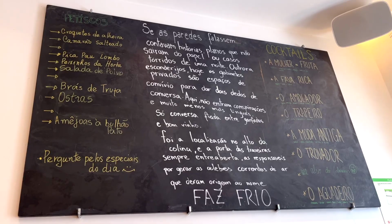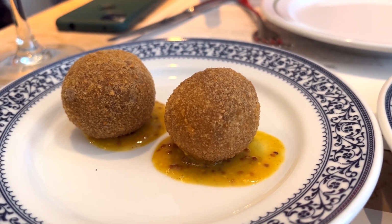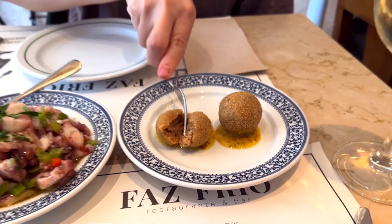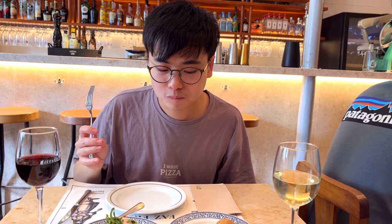For the last meal of the trip, we went to this restaurant that does Portuguese food with a slight touch of modernity. We started with some croquettes again. These croquettes are made with a kind of Portuguese sausage called alheira, which is made of meat and bread. And since the sausage is made with bread, the texture of it would be a little bit mushy, but the flavor was pretty good, especially with the mustard sauce that they served it with.